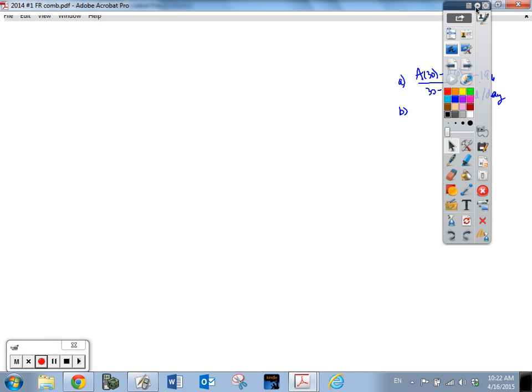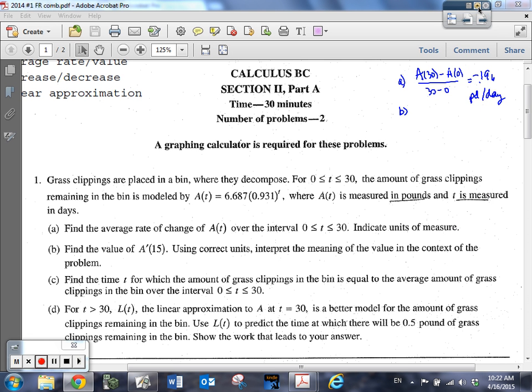Let's write that out. A prime of 15 equals negative 0.163. I'm writing the exact work that you'd need to show. A prime of 15 equals negative 0.163. And then the explanation needs to be fairly specific. I'm going to write the explanation down here with B. We really do not want to talk about slopes of derivatives or graphs. We want to be very specific to the problem. We do not have to write a paragraph here. We're looking at a sentence.